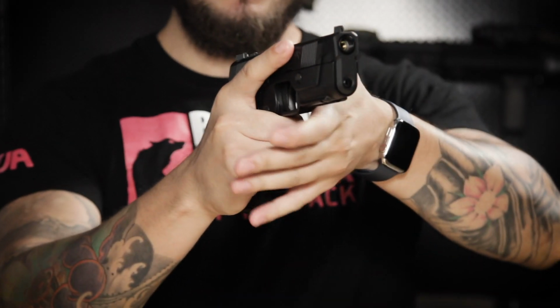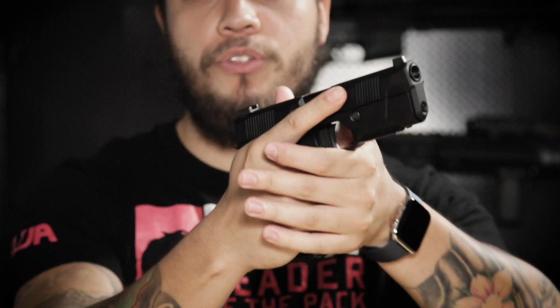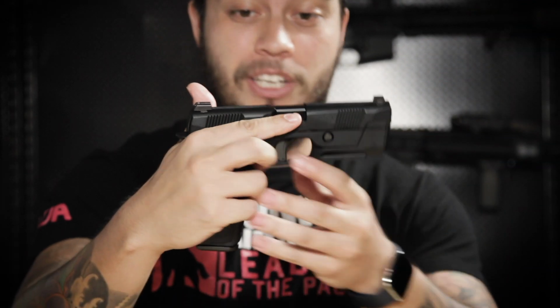Now, what is the benefit of having a low bore axis? Well, in the real steel world, the bore, which is your barrel here, the lower it is, the easier it is for you to control the muzzle flip or the rise of your gun, giving you a little bit easier time controlling the recoil. And in airsoft, well, it's really not all that necessary, but it sure makes the gun look great and it points extremely well.